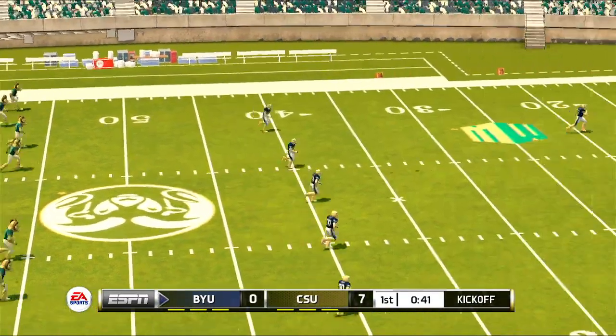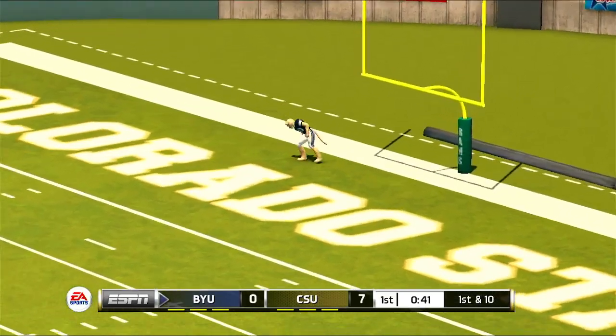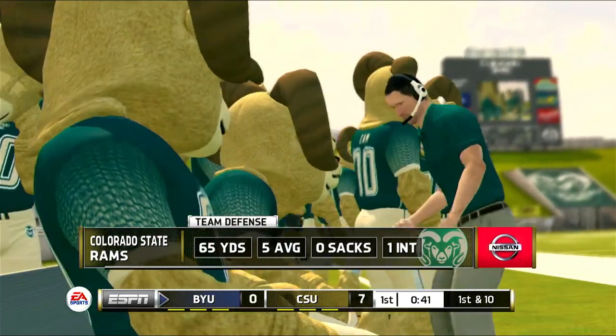Everyone's all lined up and ready for the kickoff. He just drills this one. This one's going to be down in the end zone for a touchback. Colorado State's really got things working right now for them. I can't think of a better start.